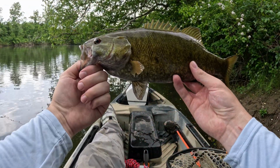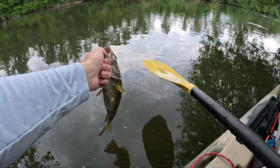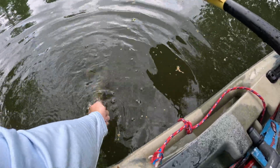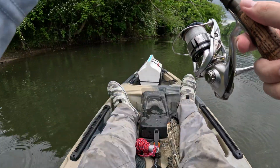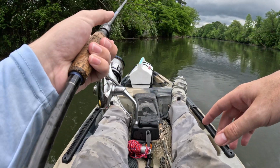I don't think we'll be able to get a good underwater shot, so I'm just gonna put him back in the water. But thanks, buddy. I can't believe I've already caught my first fish. It's only been like 20 minutes. I've already had 2 other bites too, so that is a good sign. So definitely can't complain. We're like maybe a couple hundred yards from the boat ramp that I put in at.